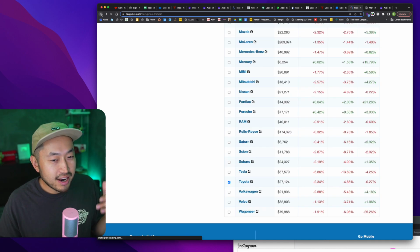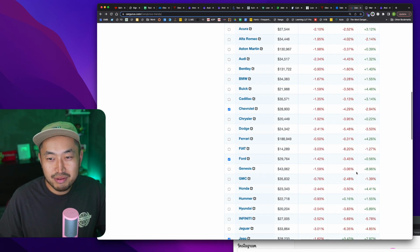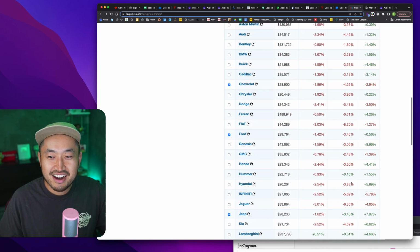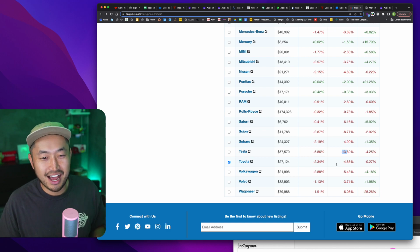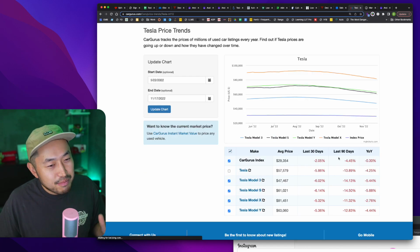4.45%. And if we wanted to backtrack, you can see all the different brands here. You can see really all of them are in that single digit. I'm just looking at the 90-day rolling right here. All of them are single digit, but Tesla, 13.89%, which really goes to show how much of a ramp up there was, and now it's just coming back down. I mean, hopefully, but overvalued might be the word there.